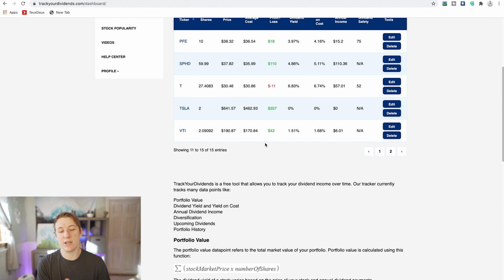Pfizer, SPHD is my favorite ETF. It invests in high dividend but low volatility stocks. So if the stock market goes up, this is gonna go up as well, but it's not gonna go as high as the stock market. But if the market takes a downturn, it shouldn't drop as fast or as much. So that's why I really like SPHD. It's my biggest holding in here. Then you can see I have AT&T, a little bit of a riskier play here, Tesla, and then VTI.